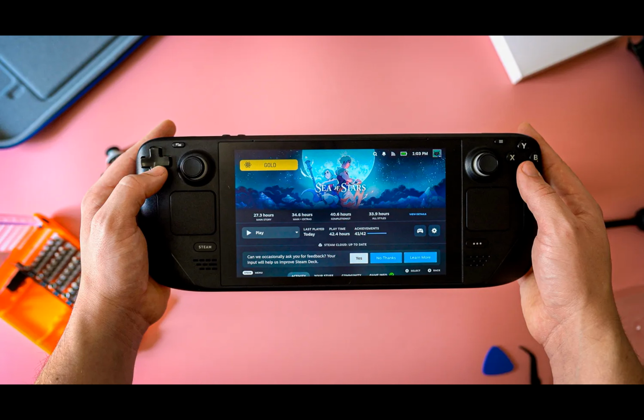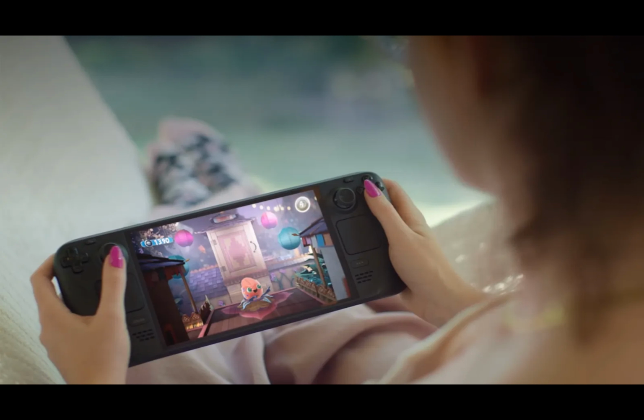There's lots to be excited about with a new Steam Deck, including that it has double the storage of the previous model. But given the price reduction of the original model, you might still be unsure which is the right option for you.